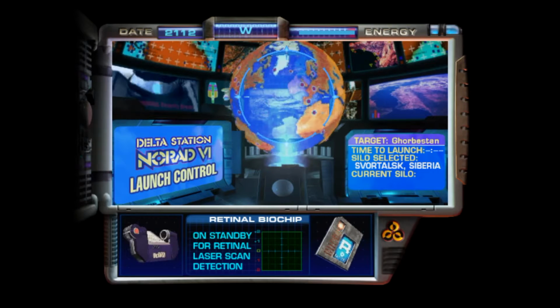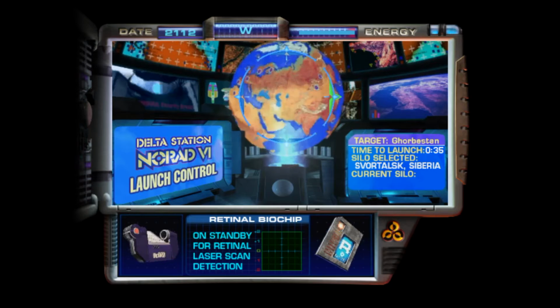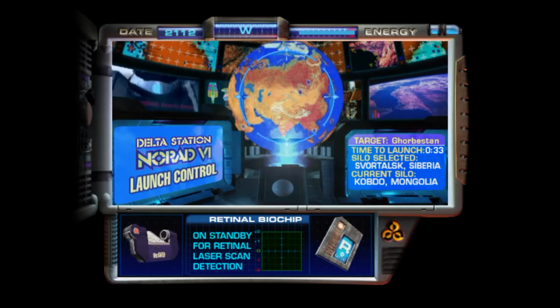Svartalsk, Siberia. Launch to proceed in 40 seconds. Nuclear safeguards disabled. Missile launch imminent. Abort launch sequence from manual override terminal only. Red alert. Red alert. Silo deactivated. Safeguards disabled. You are running out of time. New launch silo selected. Madrid, Spain. Launch to proceed in 30 seconds.